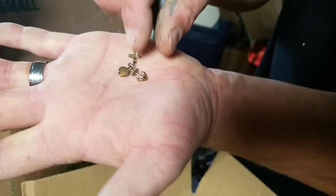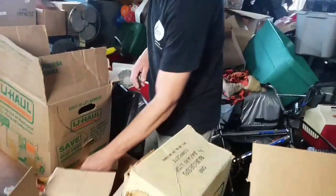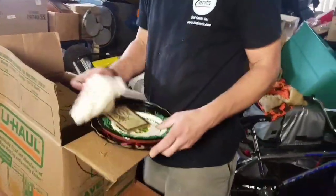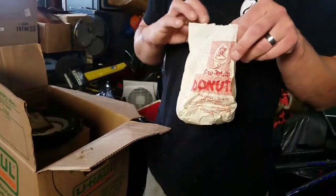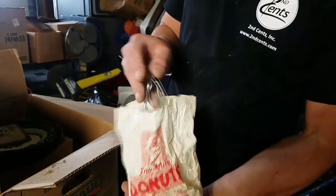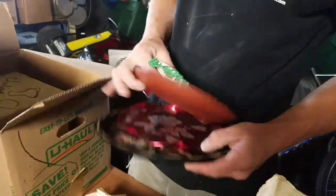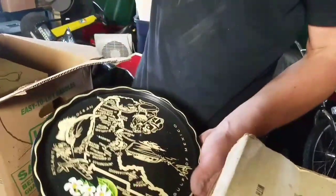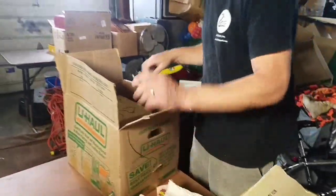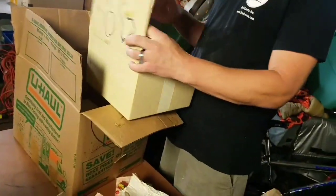Looks like it could be a little gold charms there. Interesting. What a cool little box. And man, this whole box is loaded. What is inside here? Just hangers for curtains. Looks like we got some hand-painted trays. Florida. That's an old school one. I used to live in Florida, for people that don't know that. Over in Hollywood, Florida. Let's see what's in this box.